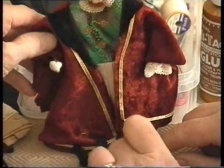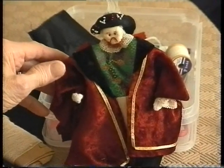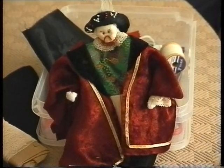Can I hold the point? Yes. Red, that red, and then I embroidered his feet on. But you cut it out first. You do embroider and then cut it out. You can see the size of the figure against the fingers of Janet.